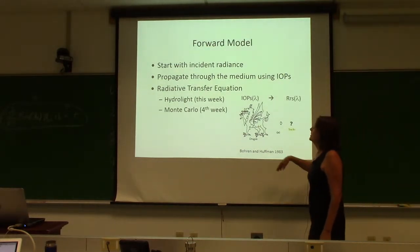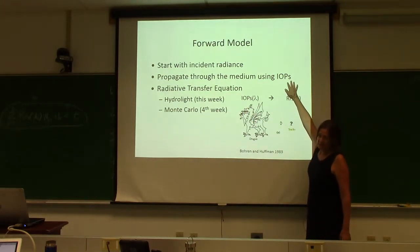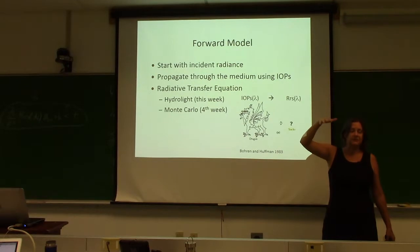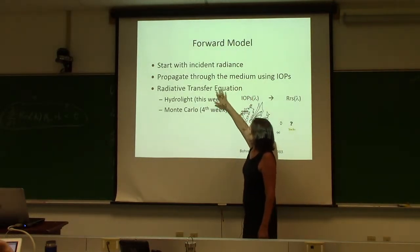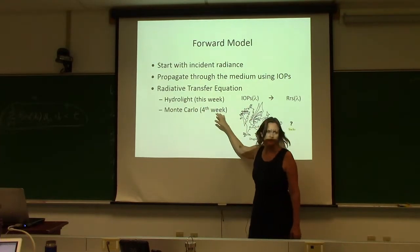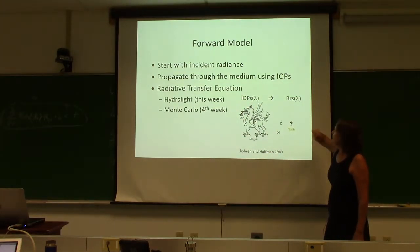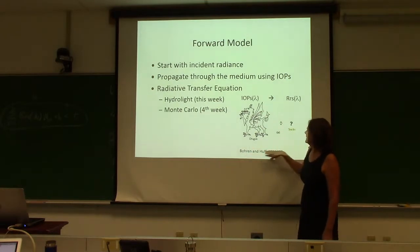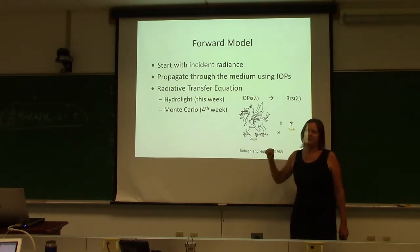You start with radiance and you propagate it through the medium, knowing the inherent optical properties that you prescribe, and hopefully you've checked your data, right? Then you use some radiative transfer equation like Hydrolight, which you're doing this weekend, or Monte Carlo, which I think you're going to do in the fourth week, and you predict the remote sensing reflectance. This is from a nice diagram by Bohren and Huffman, where you start with the dragon and figure out what the tracks are going to look like. You can look at the dragon, look at his feet, figure out what the tracks are.